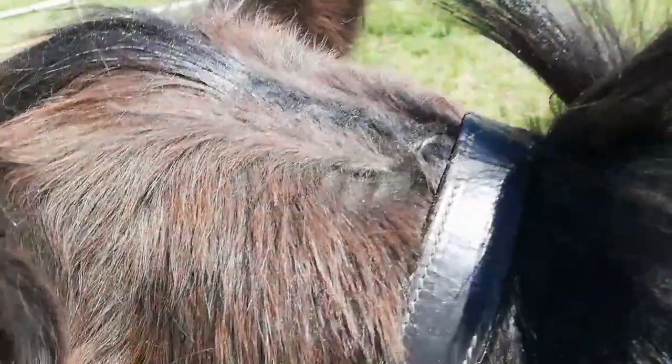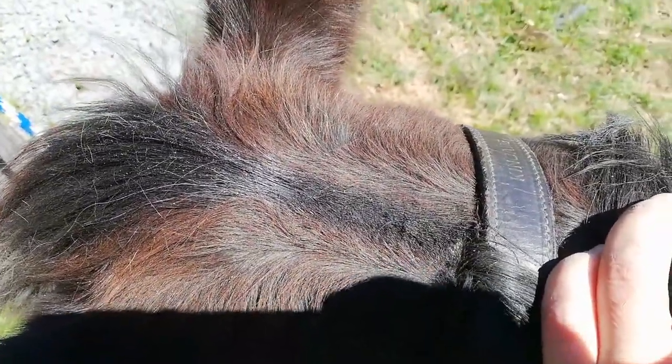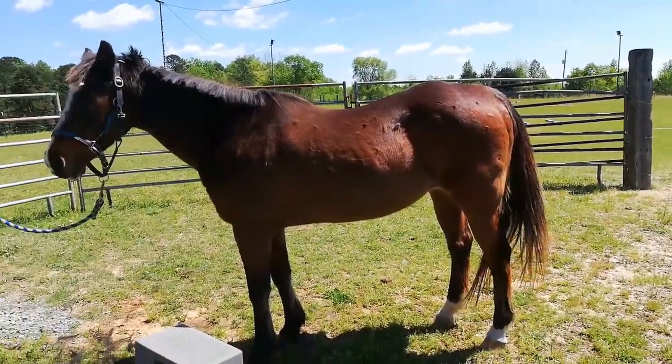So I just trimmed Comet's bridle path. Let me show you. Instead of getting the clippers out, he's got a super thin mane, as you can see. It's like barely my pinky wide. So instead of pulling the clippers out and all that, I just trim it with scissors and try to get it as close to his neck as I possibly can. And there you have it. The finished product. Ta-da.